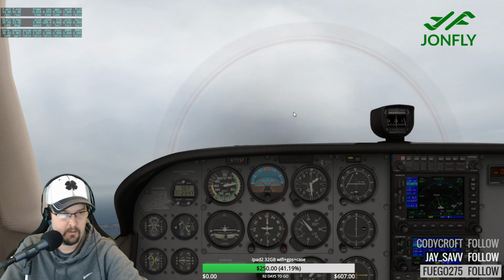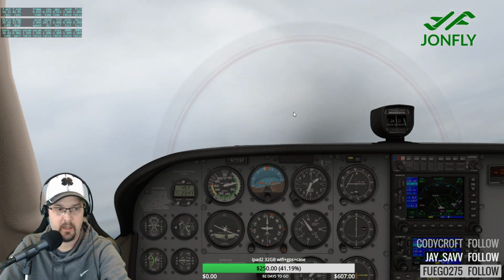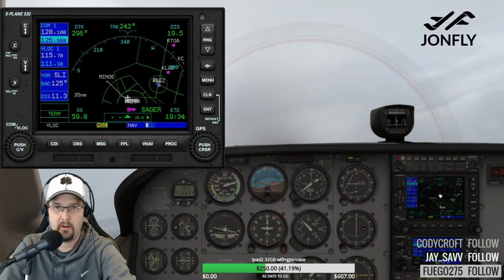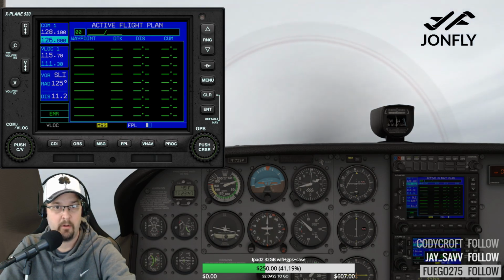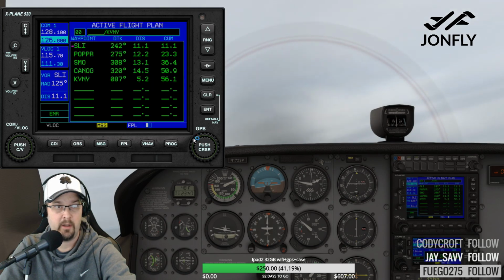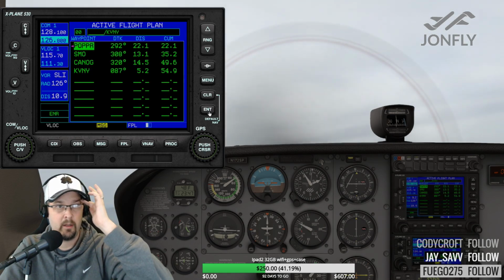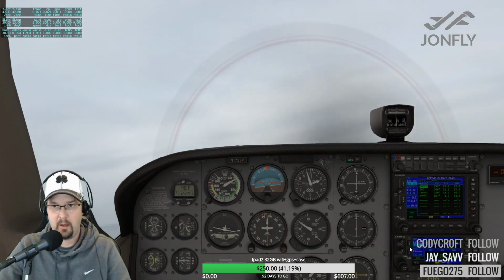Okay, so we're now direct Popper, because at 1500 we were direct Popper, so now we've got to make a right turn. And while that's making that right turn, I'm going to come in here to flight plan, menu, delete flight plan, and then scroll here, select, go down to this Coastal November tech route flight plan. We'll select, go direct. Oops. And we'll go direct. Activate. GPS there. Now nav. All right, we're direct Popper.